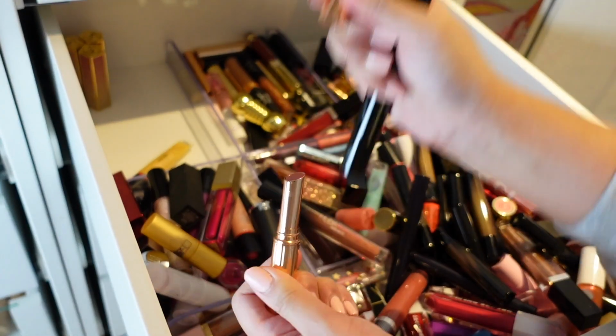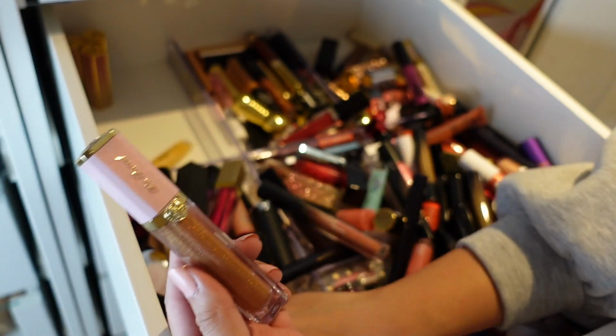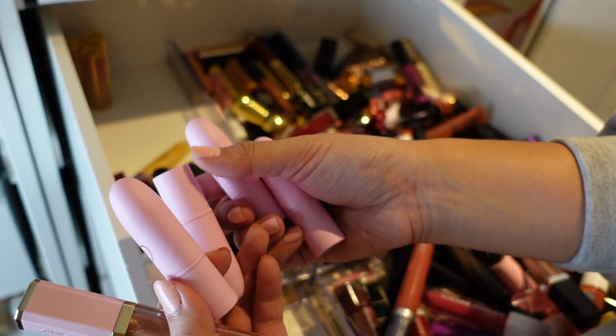I'm going to donate this Charlotte Tilbury lipstick because I just don't wear it. This is so old. Oh my god. Just found lots of Doll Beauty lipsticks, which I'm going to donate because I don't need any more.